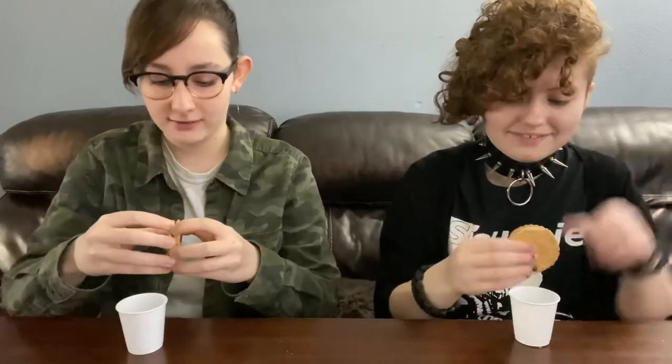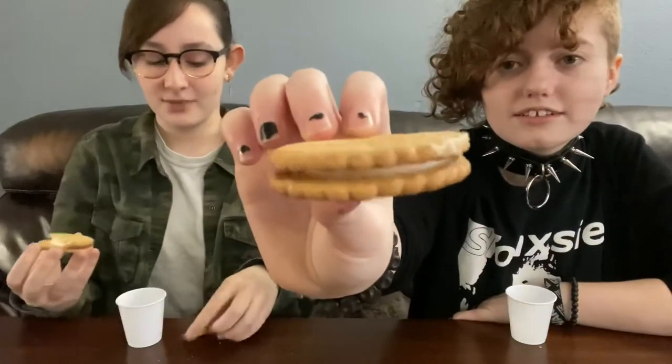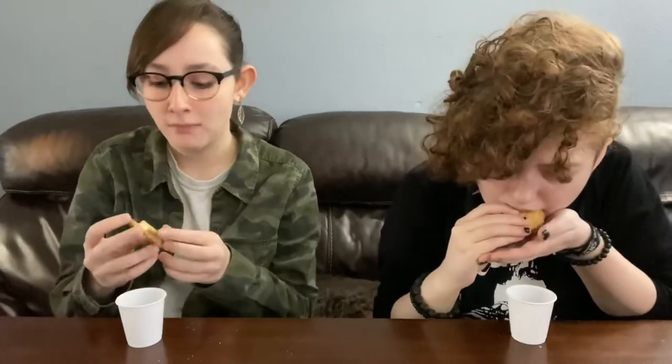Round one. They're cookies. They're indeed. Wow. They're like fat Oreos. Well, you can kind of see it. Yeah. Nom nom. It's a big cookie. I don't know what this tastes like. It tastes like something, but I don't know. It tastes like vanilla Oreos. I've never had vanilla Oreos.